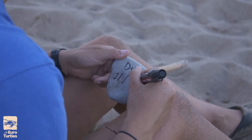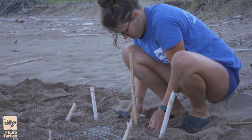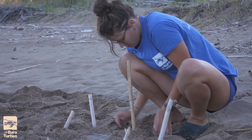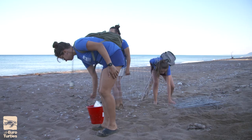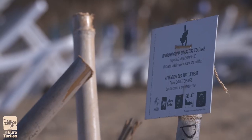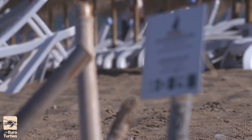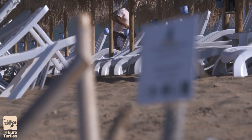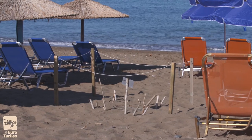Every year, around 2,000 nests are recorded in Kyparissia Beach on the Peloponnesus in Greece. This is one of the most important nesting sites for loggerhead turtles in the whole Mediterranean. Marking the nests also helps to protect them from visitors coming to the beach for the summer holidays, which coincides with the nesting season. We're using the same practices, protection for both.